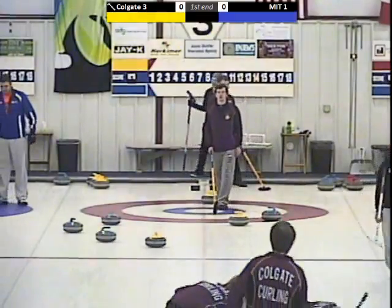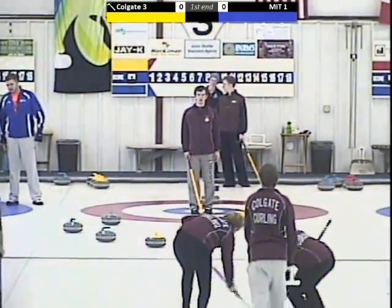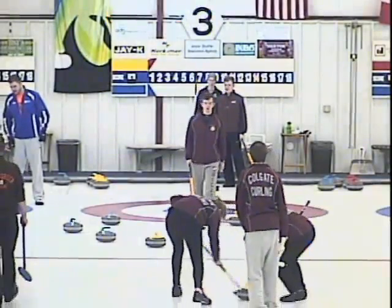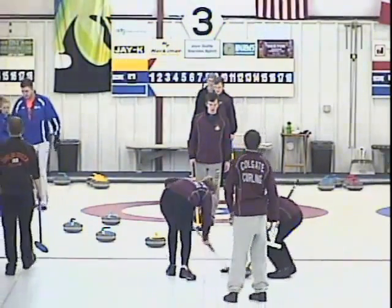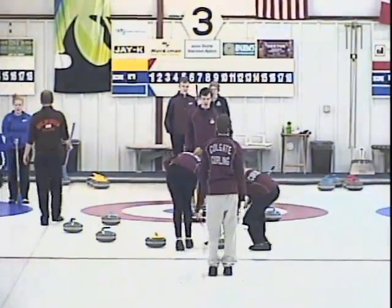Andrew Voigt with his first skip rock for Colgate. Trying to draw in and sit 2. Gonna be a little short. It's going to be a little light here.